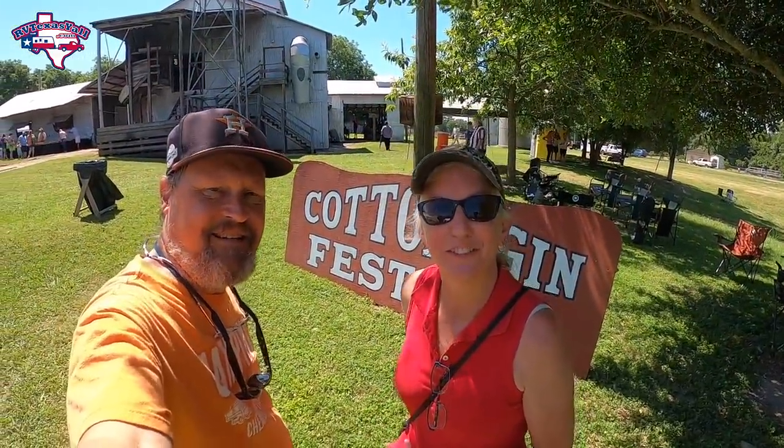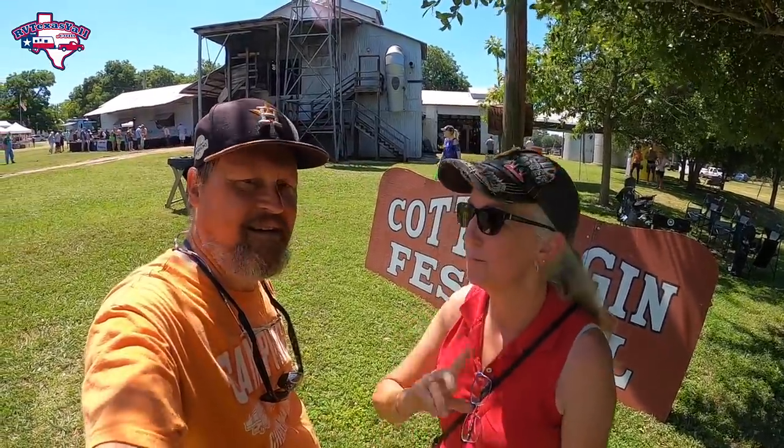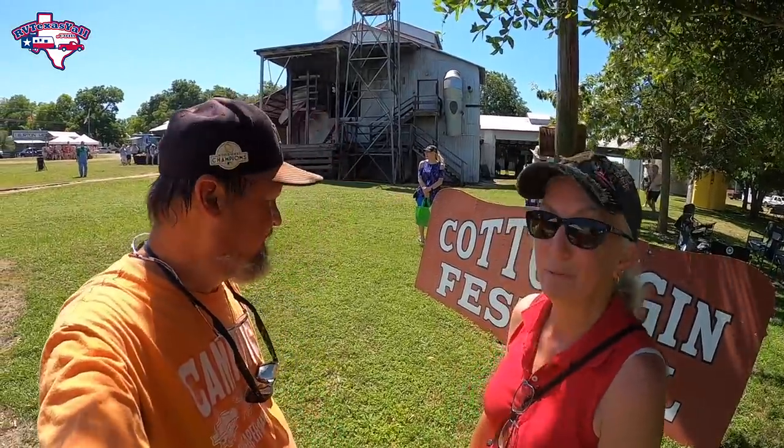It is. Well, we found the Cotton Gin Festival sign right outside the Cotton Gin, and yes, this is the oldest operating cotton gin in the United States. Yeah. That's pretty cool. Pretty cool.